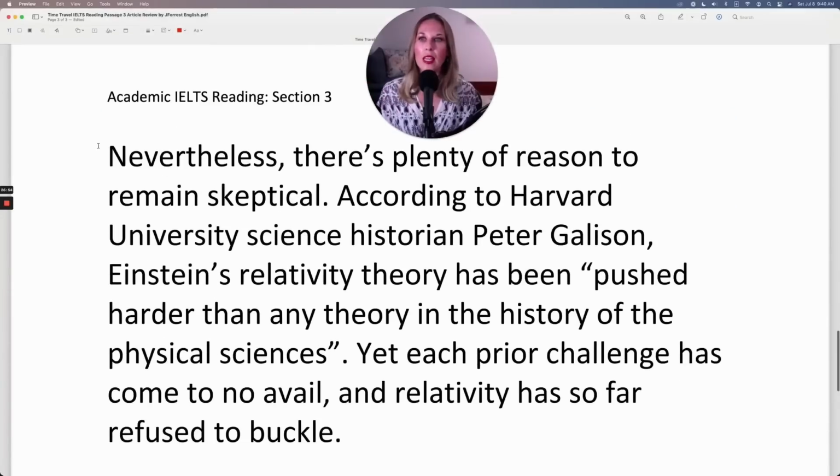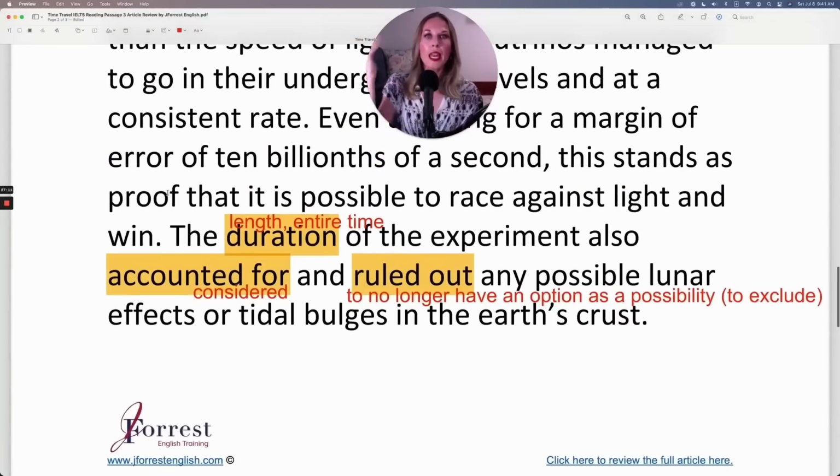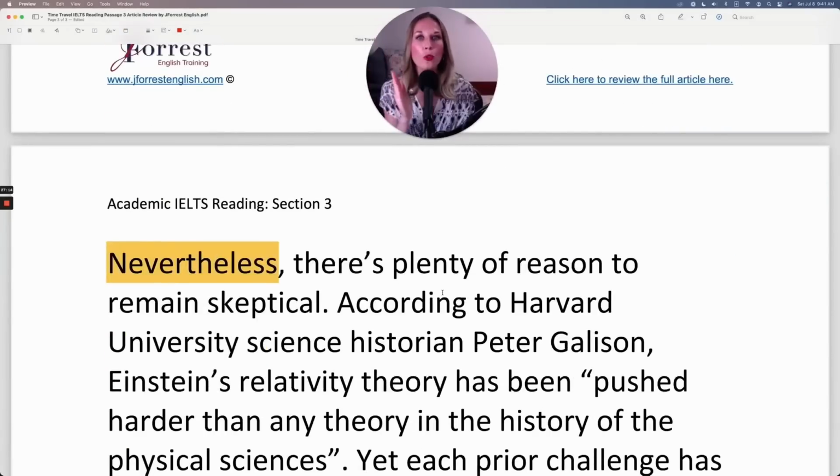Let's continue. Nevertheless, the transition word nevertheless is used when you are going to have a contrast. So here they're talking about all the reasons why the neutrinos are faster than the speed of light. But now, because I have nevertheless, I know they're going to introduce evidence to say that this might not be true because there has to be a contrast. So this is a transition word used to introduce a contrasting point.